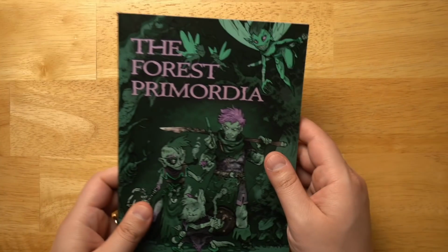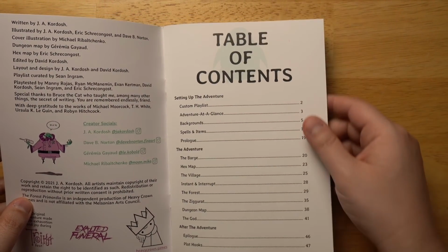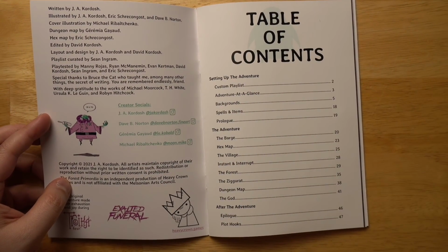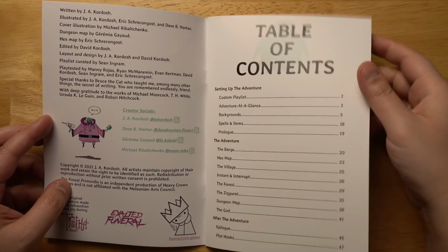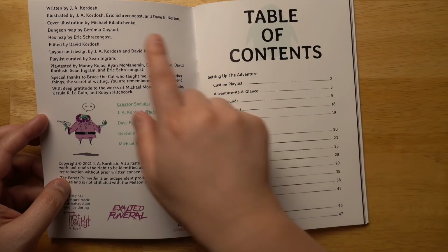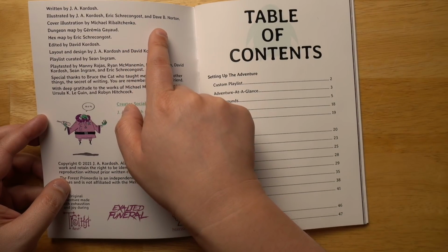How about the Forest Primordia? It has that font that a lot of Troika books seem to use. I think the original Troika used it. Written by J.A. Kordosh, along with illustrations by him, Erich Tolbert, and Dave B. Norton.